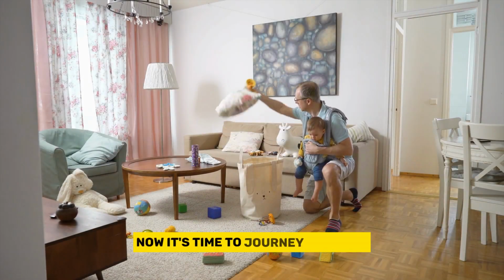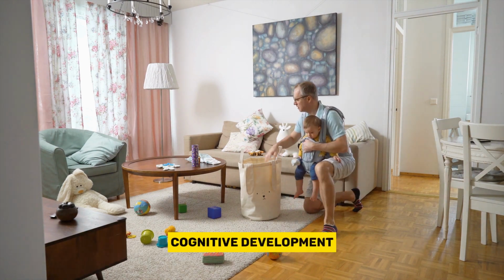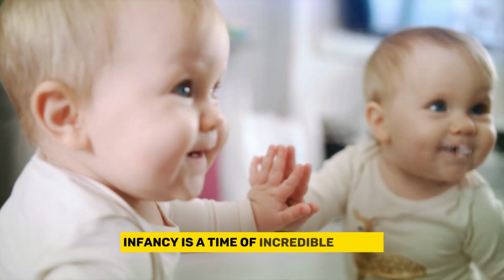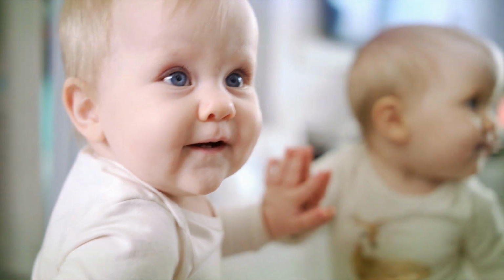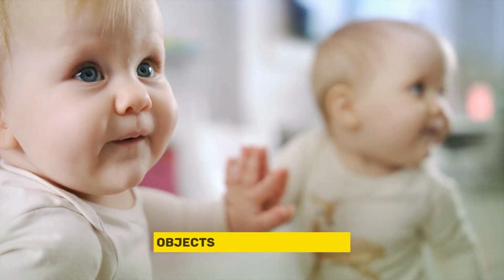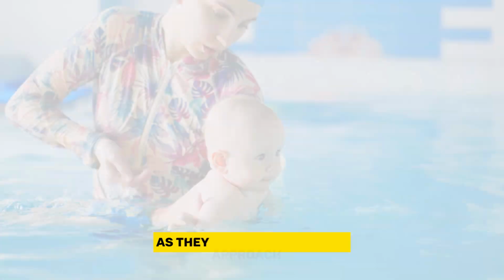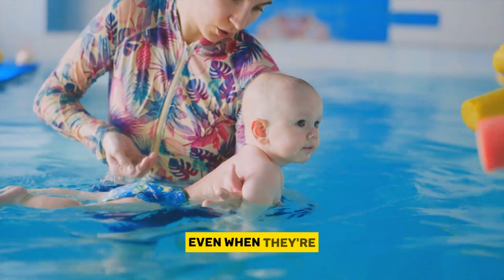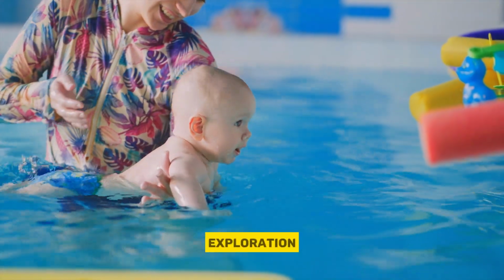Now it's time to journey through the intriguing domains of an infant's motor skills, cognitive development, and blossoming of communication. Infancy is a time of incredible motor skill milestones as babies discover their physical abilities. Around 3 to 4 months, infants start reaching for and grasping objects within their reach, developing hand-eye coordination. As they approach 6 months, infants begin to understand that objects exist even when they're out of sight. This newfound awareness influences their exploration.